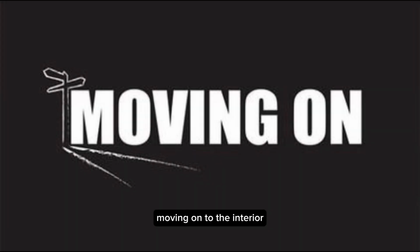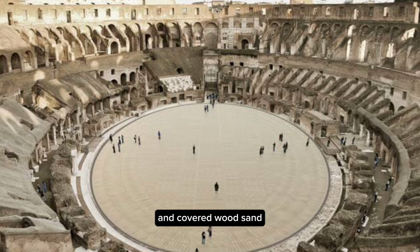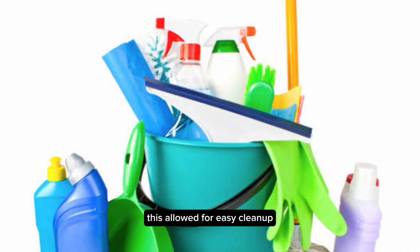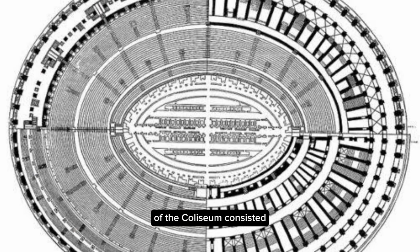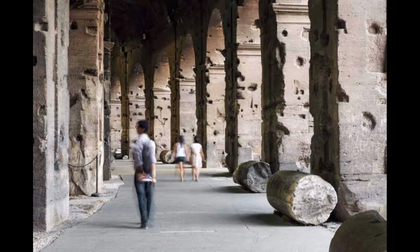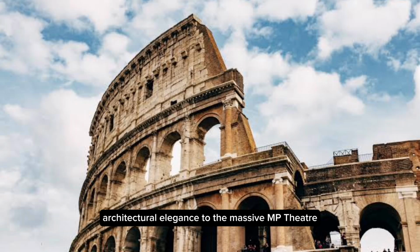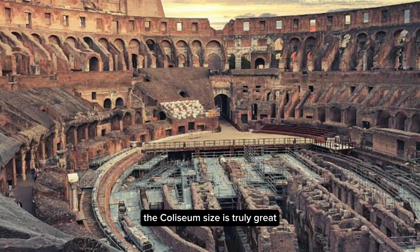Moving on to the interior, the Colosseum's arena floor was made of wood and covered with sand. This allowed for easy cleanup and provided a suitable surface for various spectacles to take place. The upper structure of the Colosseum consisted of 4 levels. The first 3 levels featured 80 arcades adorned with various orders of columns, adding a touch of architectural elegance to the massive amphitheater. The Colosseum's size is truly great.